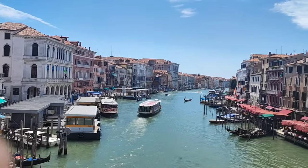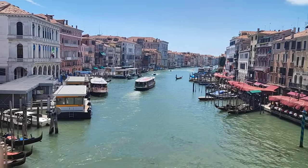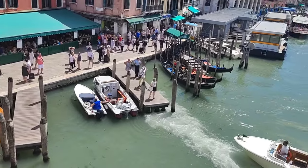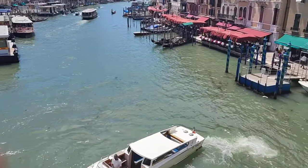We are standing on the Rialto Bridge, and this was the only bridge to connect both sides of the city in the 19th century. From here we can hire taxi boats and go on a trip through the city.